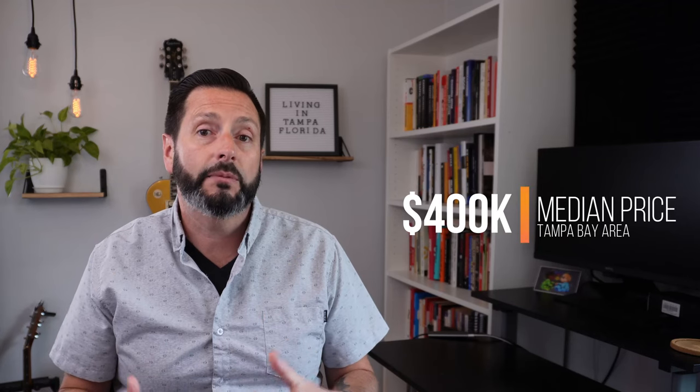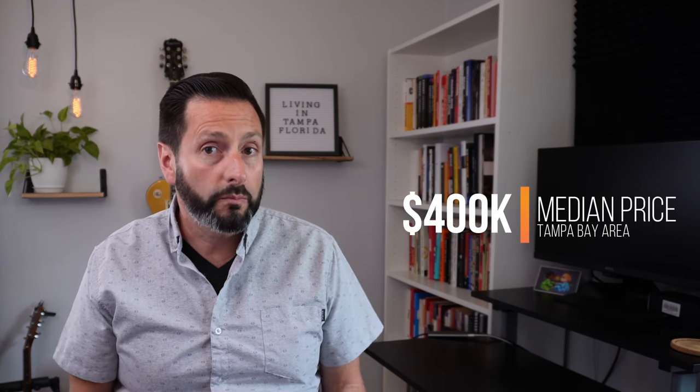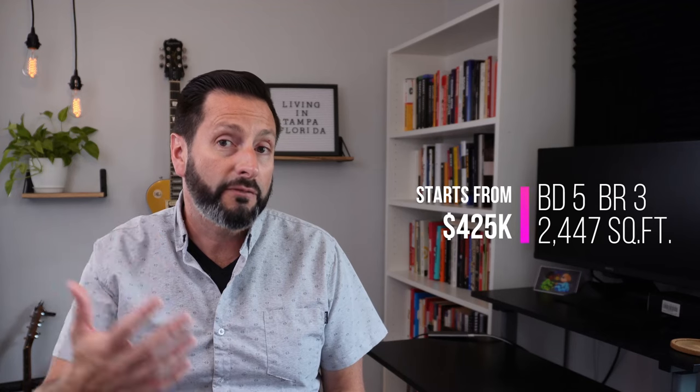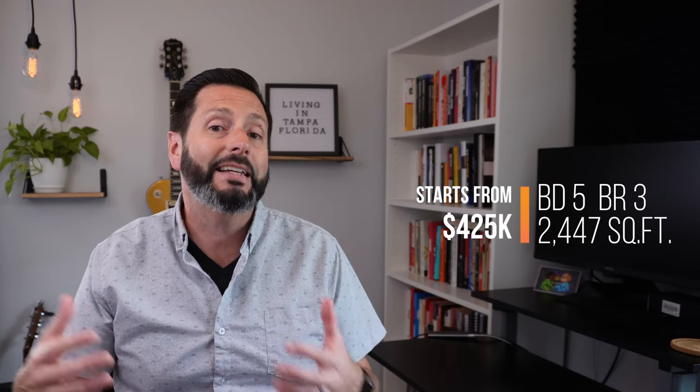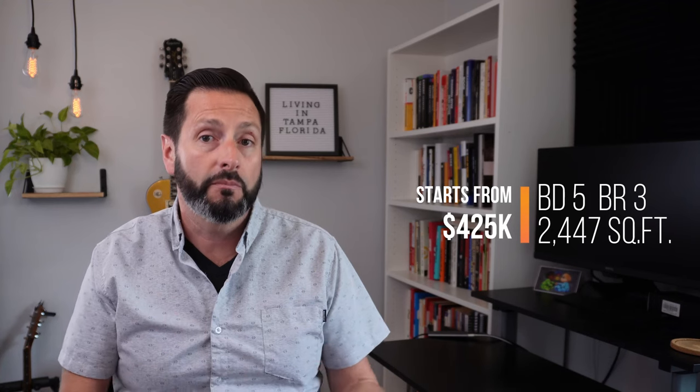But if you're looking to get in the Tampa Bay area, which right now the median sales price in the Tampa Bay area is $400,000, y'all. It's 400 grand, and that's for a three bedroom, two bath, right around 1600 to 1800 square feet on average. As you can see, this home is almost 2500 square feet, five bedrooms, three baths, and it has its own private lagoon for residents. That is a tremendous value.